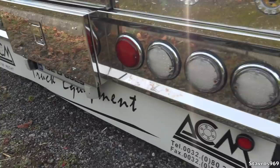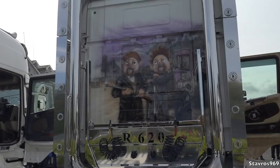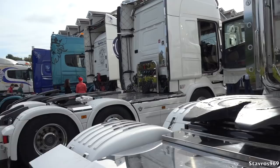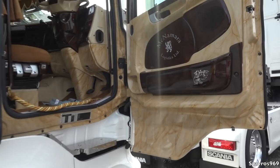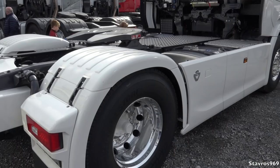So, technically, this truck is brand new. It's got a 192 registration, even though it's from 2007. But, yeah, great work done on those trucks. So, if you really want to get them customized, this is the kind of work that you can do. But I mean, you're talking hundreds and hundreds of hours of work. I'm not sure how many, but that is just massive work.